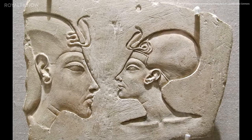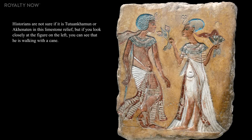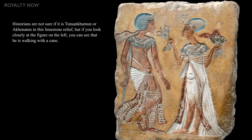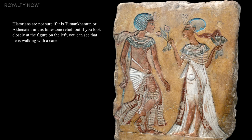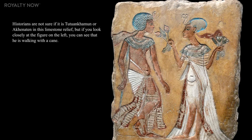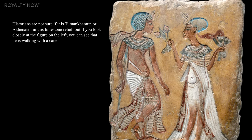The busts and statues of Akhenaten and Nefertiti, while being more lifelike than other eras of Egyptian art, are also really feminine looking. They show long limbs and androgynous features. For a long time, Egyptologists have speculated about whether these images reflected the truth or were just artistic license. But research done in 2007 finally answered some of these questions.